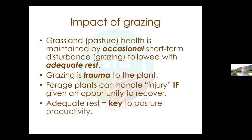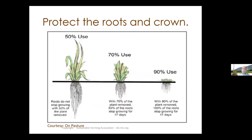Adequate rest really is the key to pasture productivity. We're trying to protect both the roots and the crowns. When we have 50% or less use of the above ground biomass of the plant, we really have negligible impact on the root and crown system. When we start getting beyond that, you'll start doing damage to the root and, ultimately, if we graze too hard, to the crown. So you'll hear these acronyms in grazing, like take half, leave half.